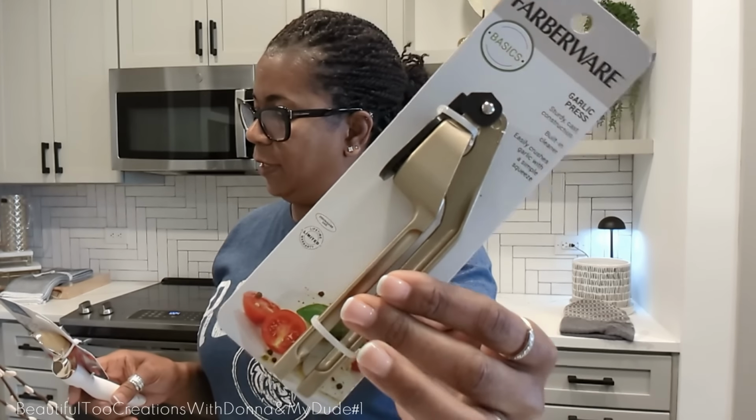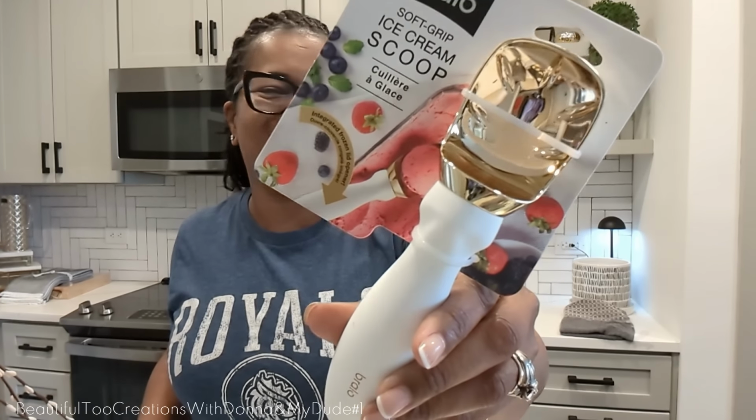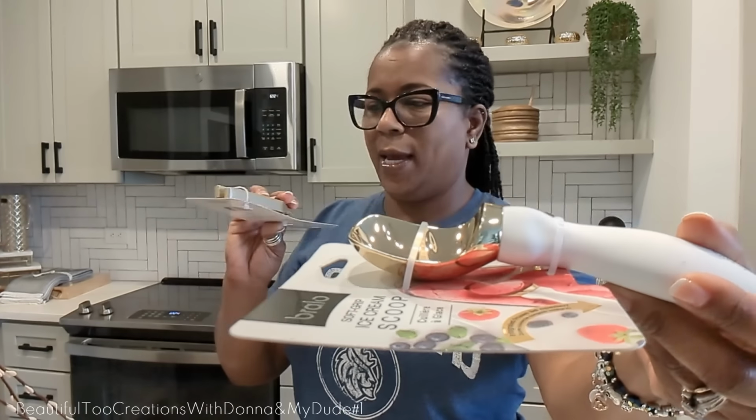And we have this ice cream scoop. We'll definitely need an ice cream scoop. It's gold and white. Babe, we need an ice cream scoop? Mm-hmm. Yep. And this was from Marshall's. See how it's made? Should make it easy to scoop that ice cream out, okay?